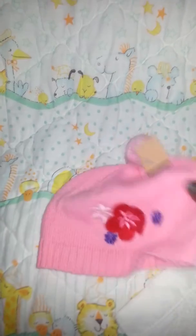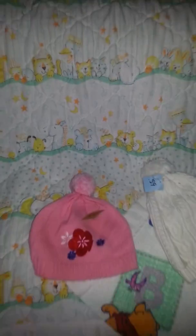Bam. I found this adorable little hat for my Boom Boom. 59 cents. She's going to look so cute when I put her little snowsuit on with that. And then this one is adorable for 69 cents.